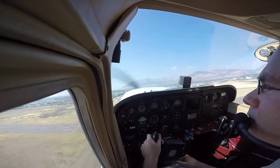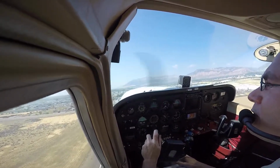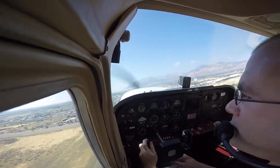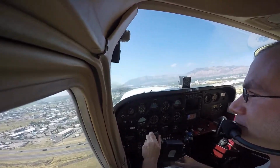If you need to extend your upwind a little bit, that's approved. Reference 747, use caution for his wake turbulence. Roger that, I still got him in sight. Thank you very much, 6 Kilo November.